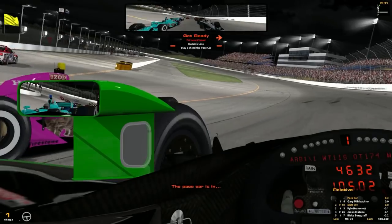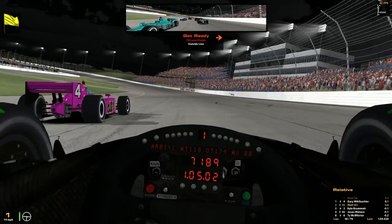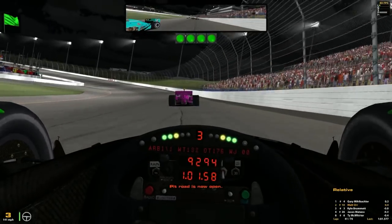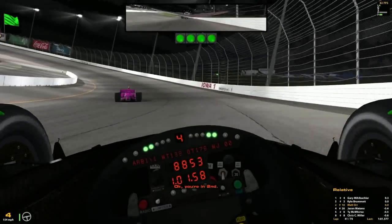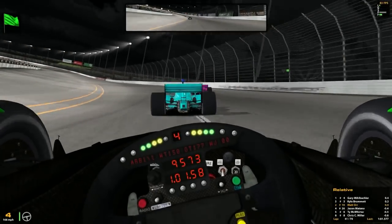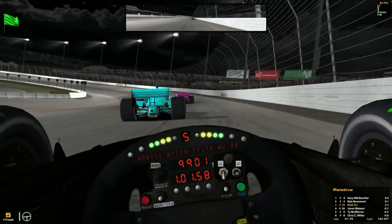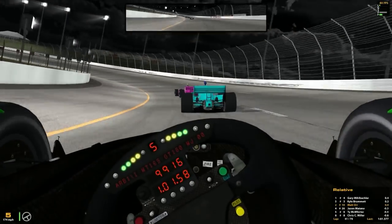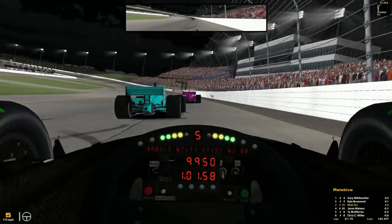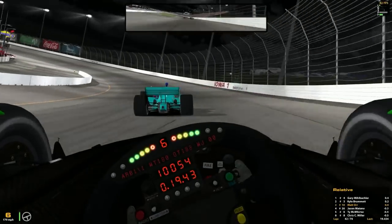The pace car is in. Green flag, green flag. Foot to the floor there. Pit road is now open. Fortunately, we didn't get any wheel spin. Okay, second. The next car's the leader. I have no problem letting this guy by, because I know I am a little bit faster than he is. Let's go ahead and try and break away from the group behind us and go from there.